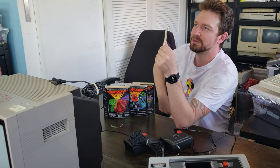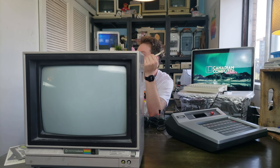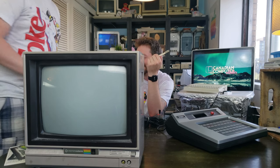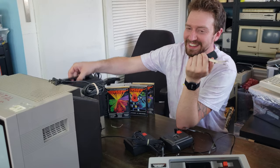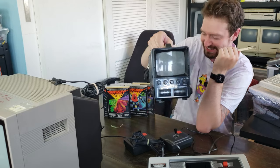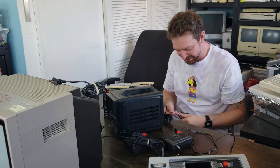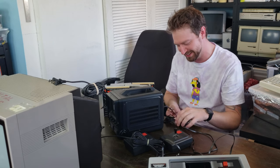Remember I was talking about putting these on with screws? The screws on the back of a CRT TV. Is this what we have? Oh my god. Let me see what else I have. This is what he brings me. Yeah, I don't have anything else with screws. Well, alright, let's have an authentic 1980s experience.